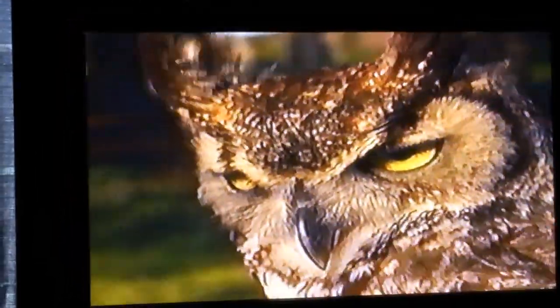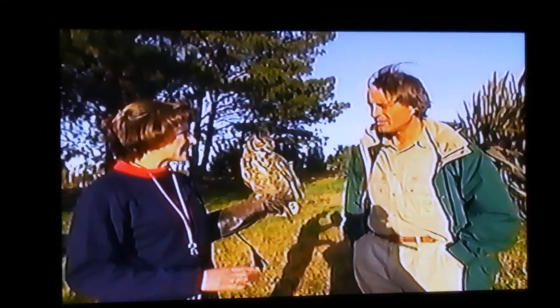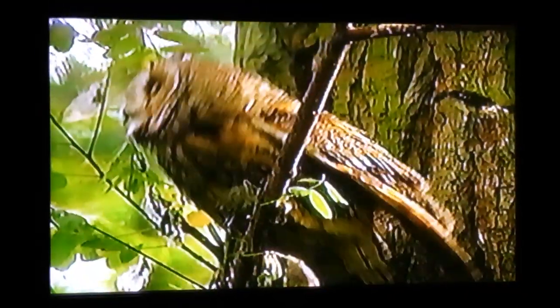Why do they refer to the owl as a bird of silent flight? Well, because they have soft, flexible feathers that allow them to swoop down silently on their prey, whereas a hawk or a falcon would make a noise, but an owl will not make any noise.